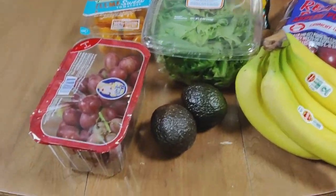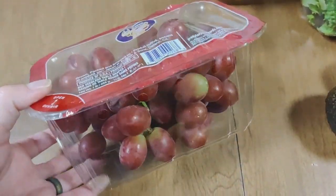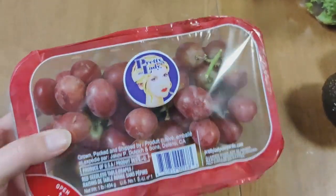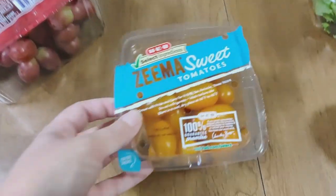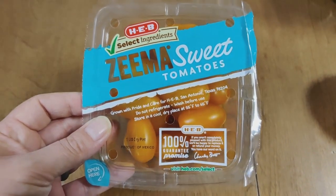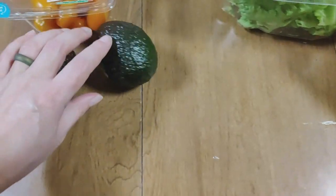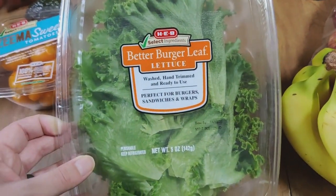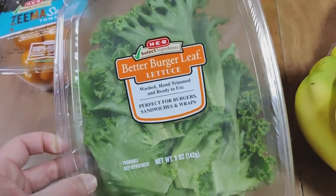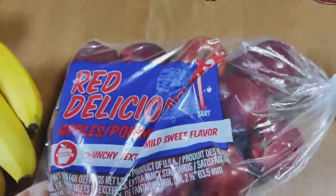Here's our fresh produce. We got this 1-pound package of grapes. I love that HEB sells them like this. No more weighing and trying to guess if I'm spending $5 on grapes or not, because I always buy more than I thought I did. I got some sweet tomatoes for tacos, along with some avocados and some green leaf lettuce. And for snacks for the boys, we grabbed some bananas and some apples.